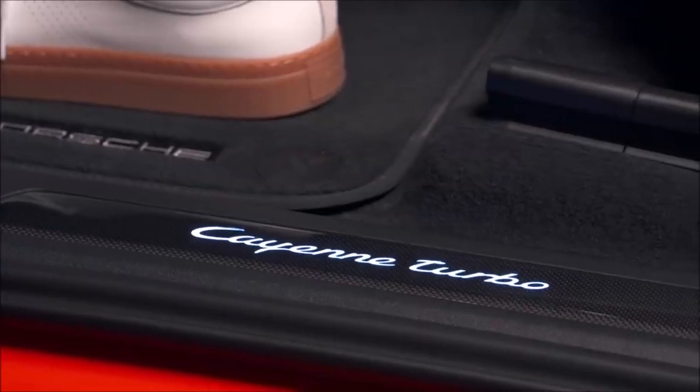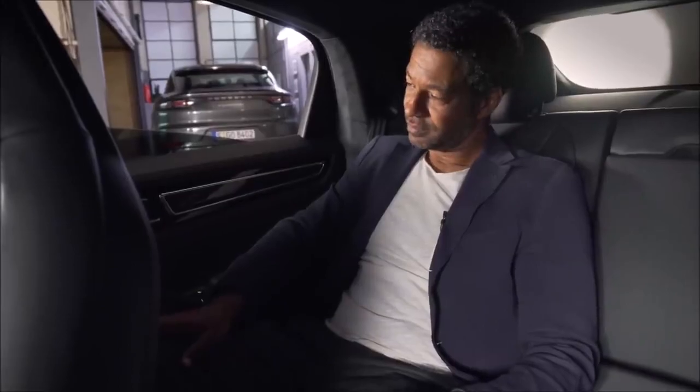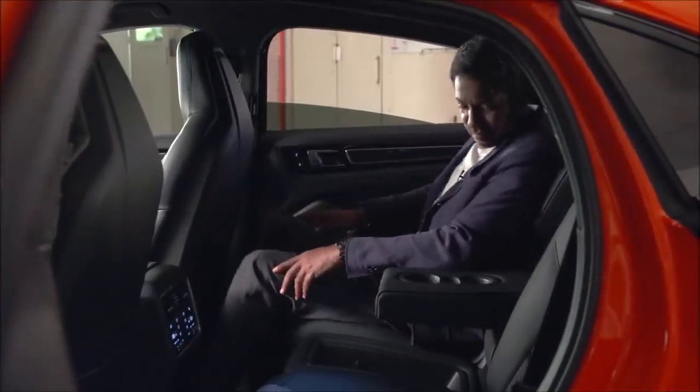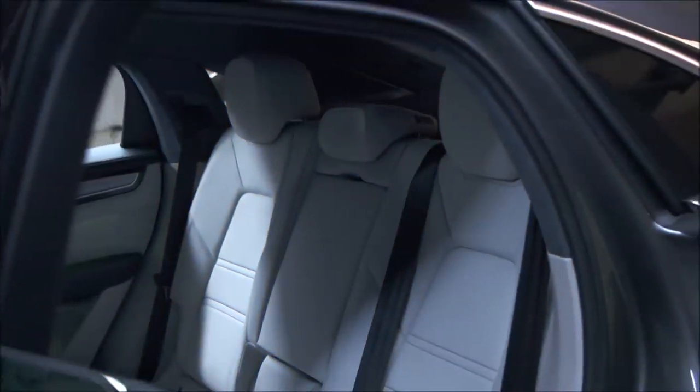The Cayenne Coupe offers 4 people plenty of space. In the back, the passenger sits 3 centimeters lower than in the Cayenne, and this is a plus for headroom. The rear seating with 2 individual seats can be replaced by a comfort format.